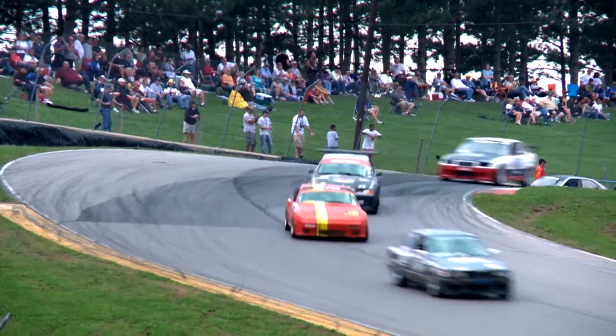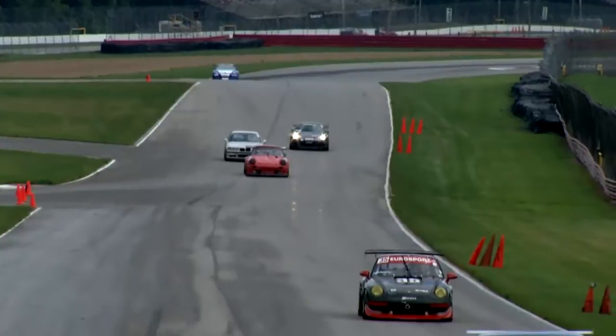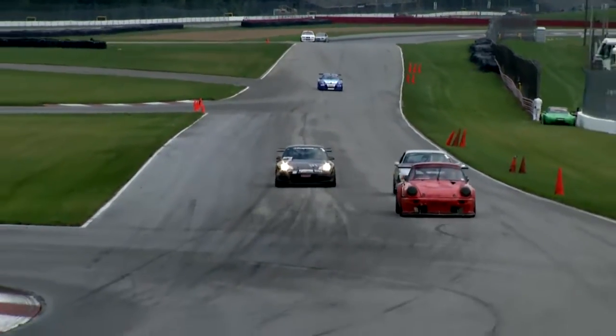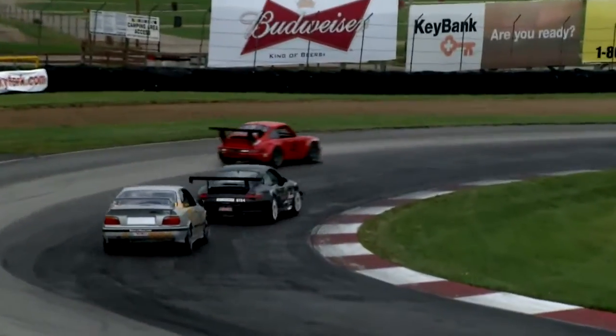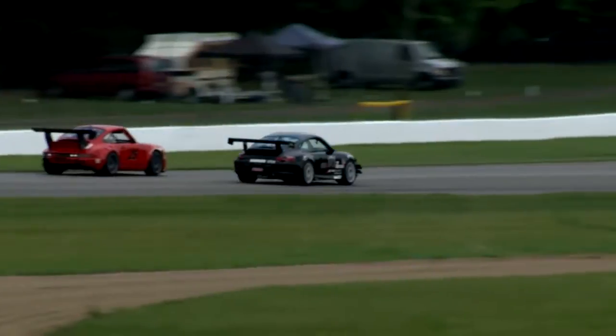Heading up through Madness, now down Madness, which is turn 5 here at the 13-turn, 2.258-mile Mid-Ohio Sports Car Course. Now coming into turn number 2, known as Keyhole. And that is Jay Mattis right now. He is our overall leader and our leader in GTS 4. So he's actually out in front of faster entries in GTS 5.